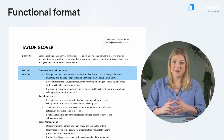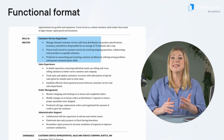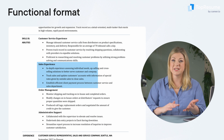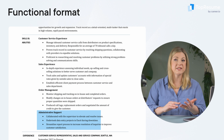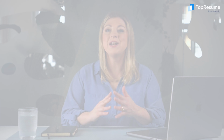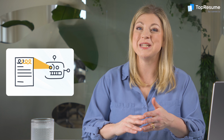The functional resume format emphasizes skills over work history. Because the skills section is the most important part of this type of resume, it is often broken down into subsections like hard skills and soft skills. One of the downsides of this type of resume is that employers are less familiar with it and may have a hard time connecting your skills with specific roles. And the recruitment software built into online hiring portals has a harder time processing functional resumes.